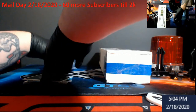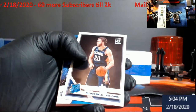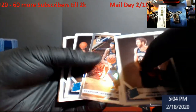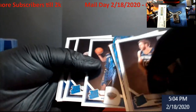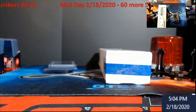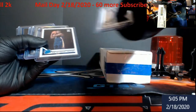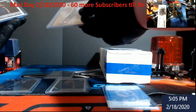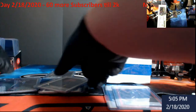And where are those hanging though? Alrighty. So these are just the base out of it all, Jackson Hayes. I'm actually going to sort that because Jackson Hayes is doing pretty good. Forget about Ingram being there. Another Jackson Hayes. Three, four, five Jackson Hayes rookies. Alrighty, let's take a look here. I try to make sure these are sorted so we can look at this stuff. And boom. Alright.